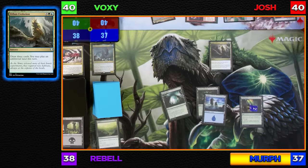And then I can't do anything else, so I will move to end step. I have 8 cards in hand, so I will discard this forest to hand size. Pass to you.